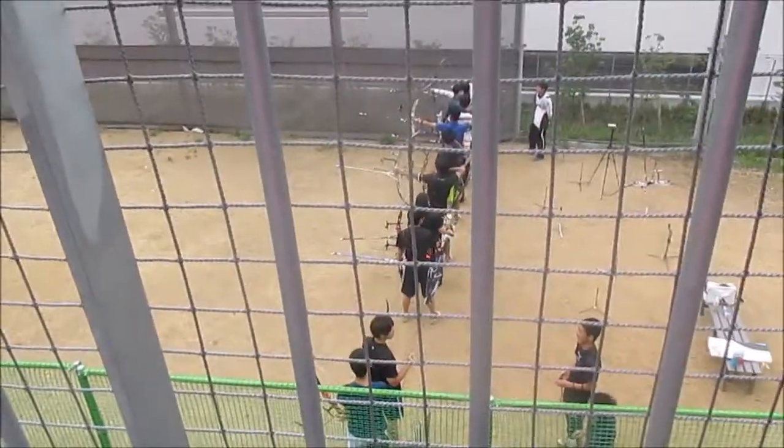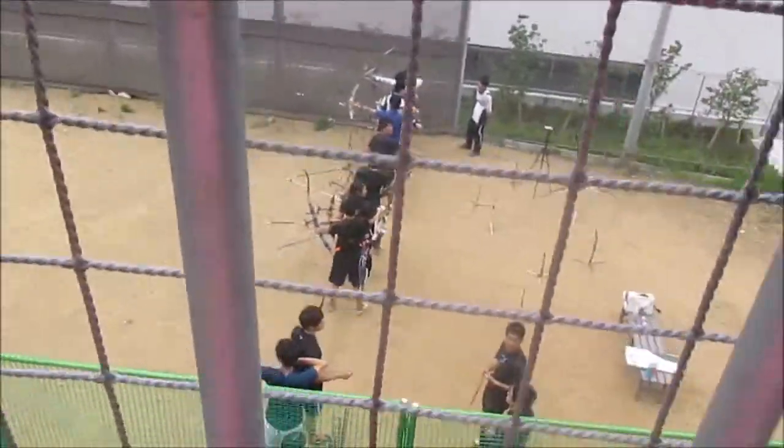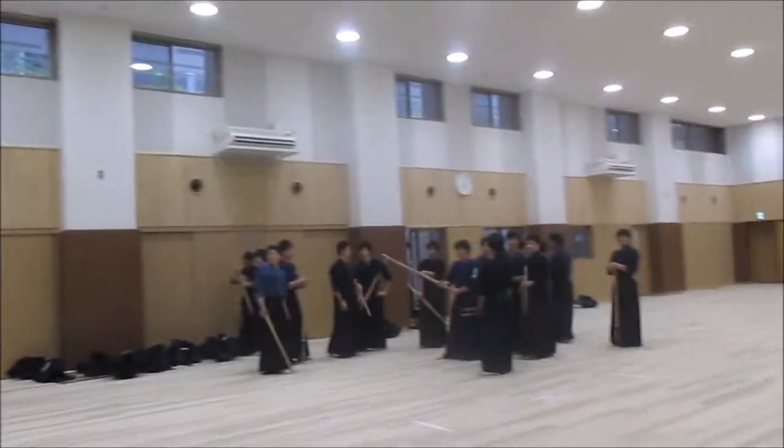There's archery going on down here. It's really exciting. They're shooting at this target all the way over there. And our group is going. Okay, let's go. Kendo.